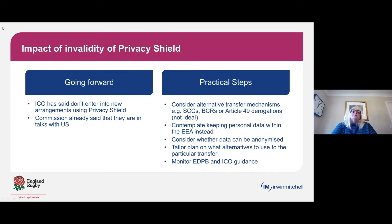It's probably just a final point, Joanne, in relation to those derogations, that the intention of them was only for one-off or specific transfers as well. They weren't put there to replace or be allowed for continuous transfers. Just as an additional point in relation to that. No, that's absolutely right. I think when the courts have referenced Article 49, it's not a solution. It's not a long-term solution and shouldn't be seen as a long-term solution.